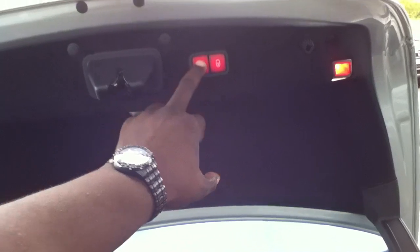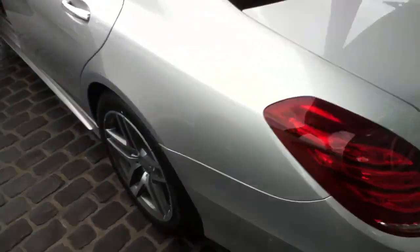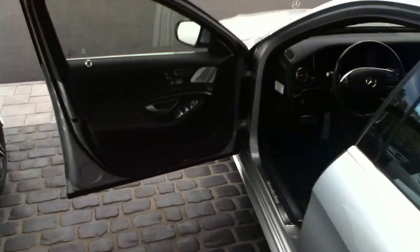Sure they have a spare. Oh, they don't even give you a spare anymore. Damn. What the hell is wrong with these people? Automatic trunk close. Every car's got that now. Even the Hyundai Equus has got that. So this is what you're paying for. You're paying $100,000 now for a smaller S-Class?